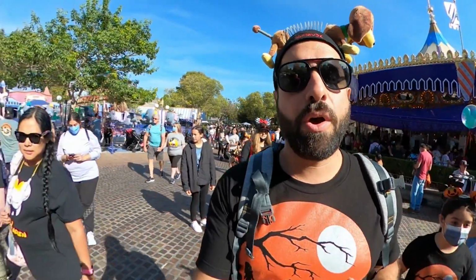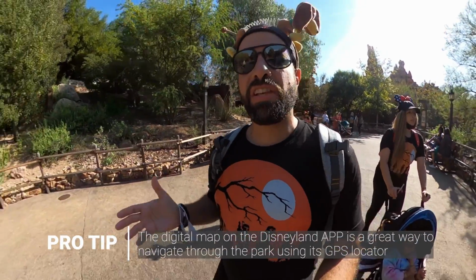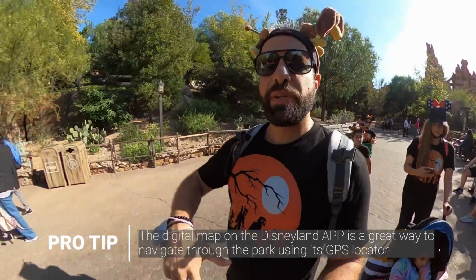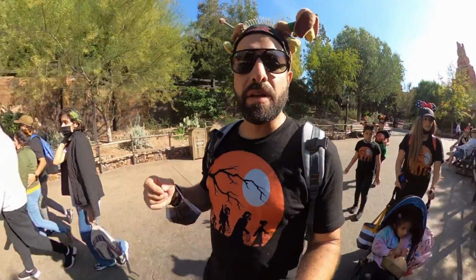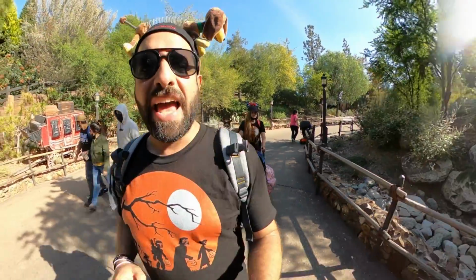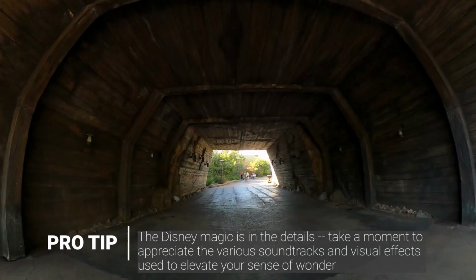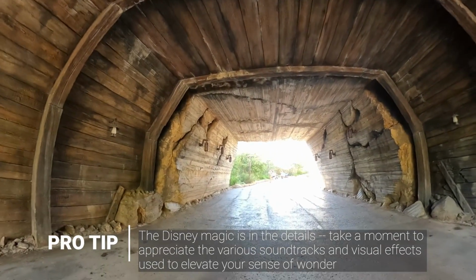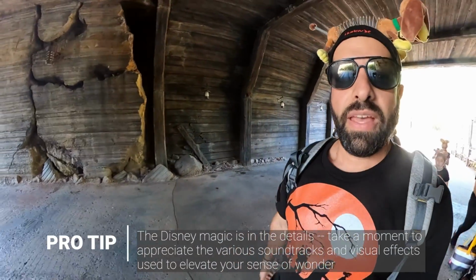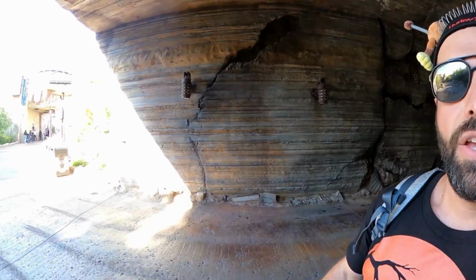So we've just been called for our boarding group for Rise of the Resistance. So with a snap of the fingers, we go from Fantasyland to Galaxy's Edge. So again, you're gonna wanna familiarize yourself with the park layout so that you know the passages between each section in order to maximize your time and get to your next destination as quickly and efficiently as possible. And now we're magically transported from Frontierland to another galaxy.